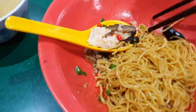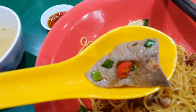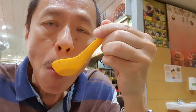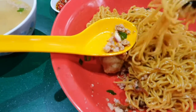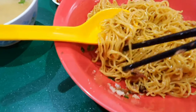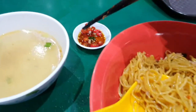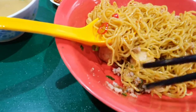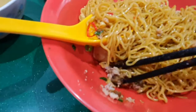Because the ingredients are very fresh here. Although it's all meat here. Liver with chili. I'm going to have some minced meat, noodle, chili, and some of one bite. Maybe people perhaps add a little bit of minced meat on the top. Mushroom. There you are, one bite.